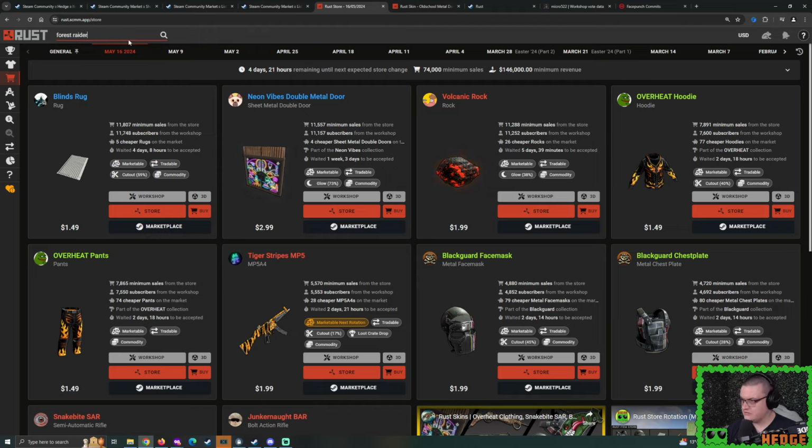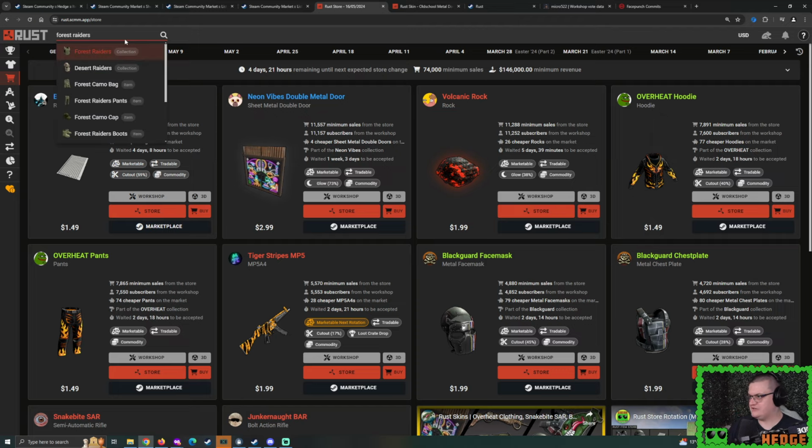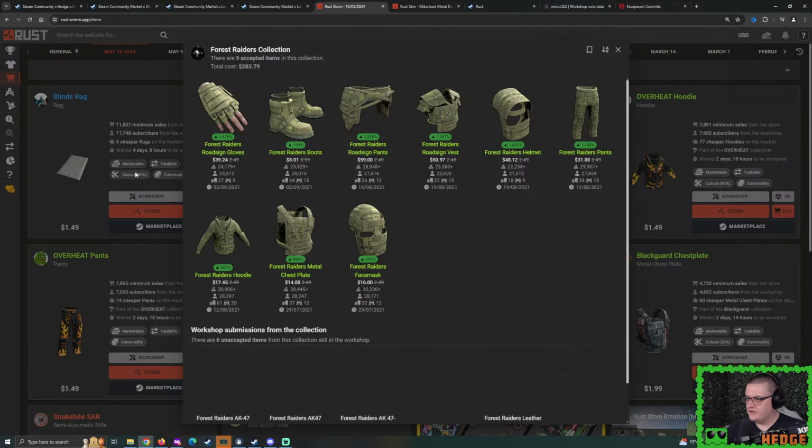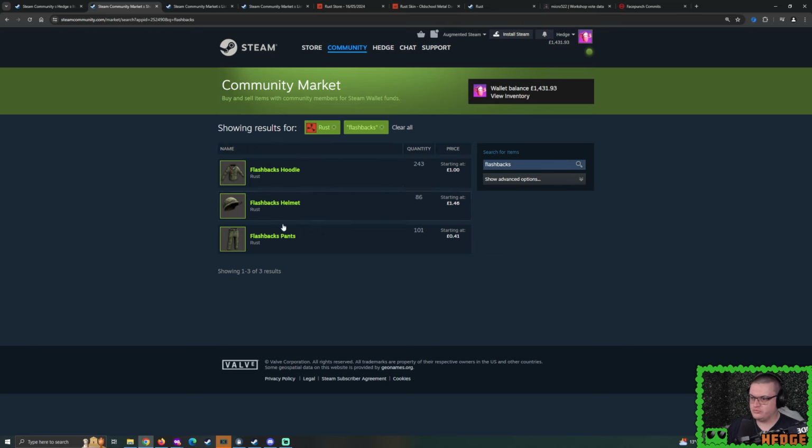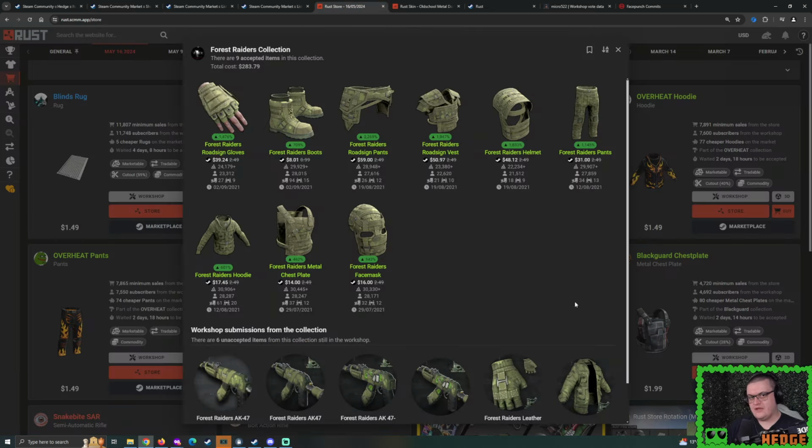Forest Raiders, like, is the kilt $60 now? Let's just go ahead and find out. Kilt is almost $60. Oh wow, the tier 2 vest there is also $51. Yeah, it's almost $300. Almost. Ugh. So think of it like this. For the price of the Flashbacks hoodie and pants, which would probably cost you at best maybe about $3, if you bought that instead of buying the likes of Forest Raiders hoodie and pants, you'd save about $45 there.